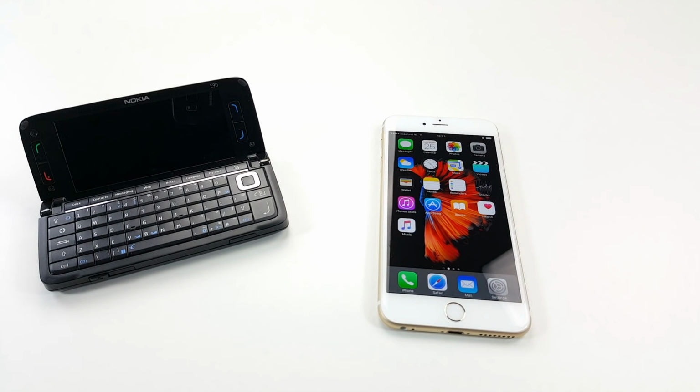So feature-wise, we can conclude that the E90 still is very competitive for an 8-year-old device. It has the combination of features that still no device has nowadays. They're just not as up to date as they are on the iPhone. So what's it like to use a phone of 2007 in 2015?